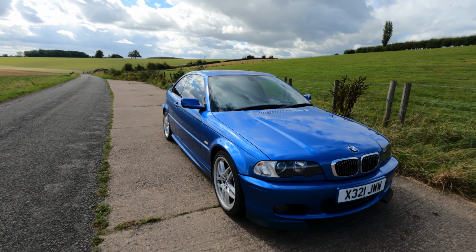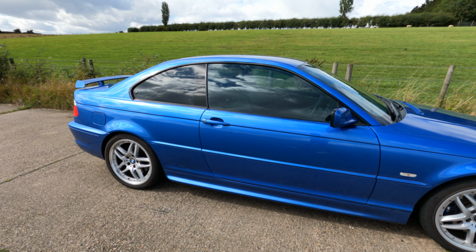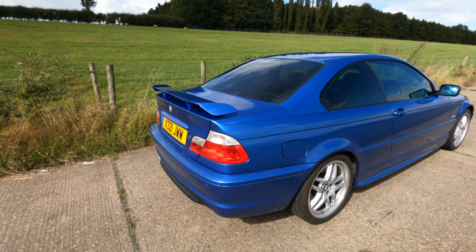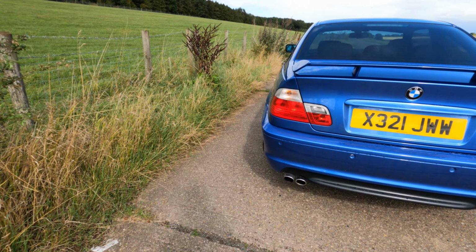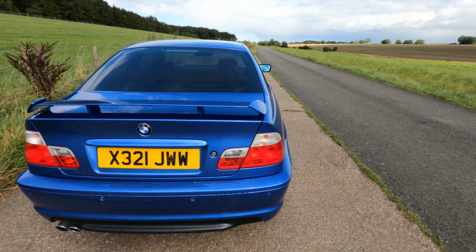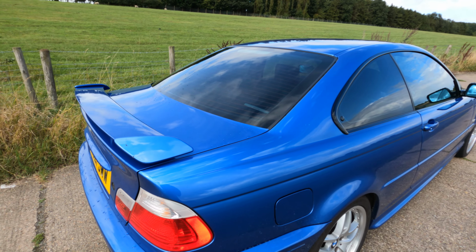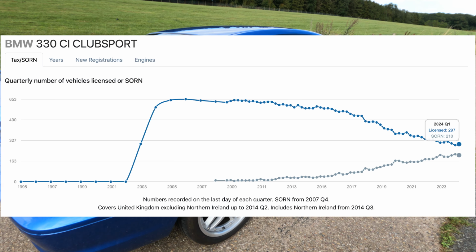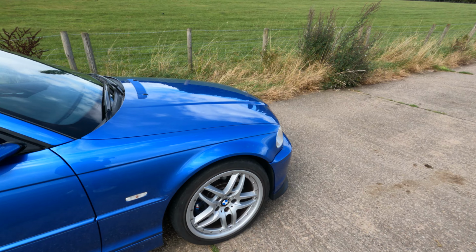So yes guys, here it is, my new to me BMW 330Ci Clubsport. What an absolutely gorgeous car. So the 330Ci Clubsport was a UK only edition, I believe. They weren't numbered as such, but there were about 600-ish made. And I think now there is only half of that actually left on the road.